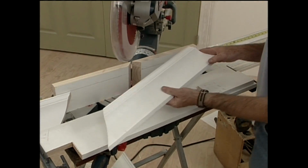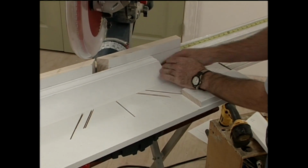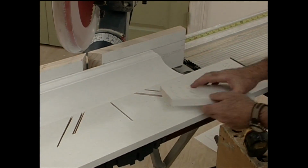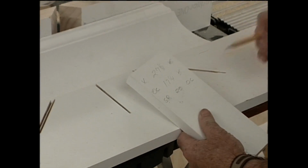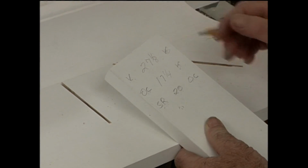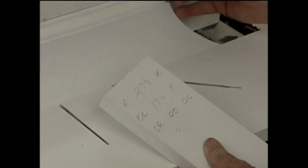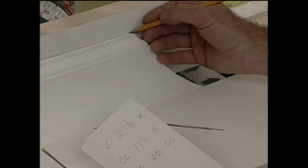All I have left to do is cut the small self-return that comes off the end of this piece and terminates against the wall. Now I didn't write that down on my cut list because it's such a simple piece. There's no measurement for it. I just needed to remember which end gets the outside corner cut, and that would be to continue this outside corner right to the wall.